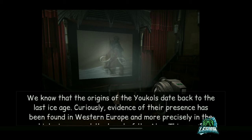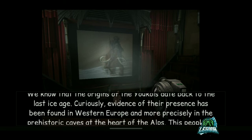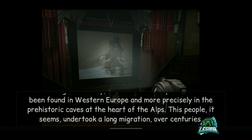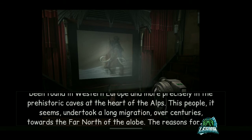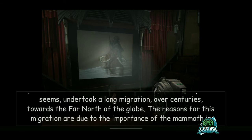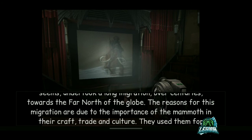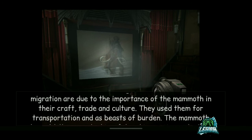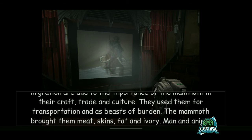We know that the origins of the Yukols date back to the last ice age. Curiously, evidence of their presence has been found in Western Europe, and more precisely in the prehistoric caves at the heart of the Alps. This people, it seems, undertook a long migration over centuries towards the far north of the globe. The reasons for this migration are due to the importance of the mammoth in their craft, trade, and culture.